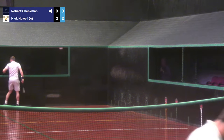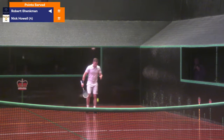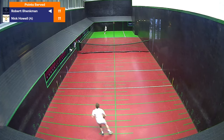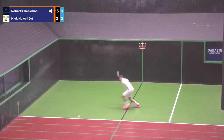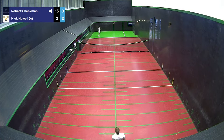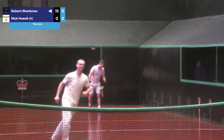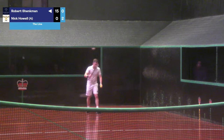Lovely shot as well underneath the grill. Yeah, really caught Nicky, who was just pinned back in that far corner. Wow. What a pick up. And that caught the bottom right on the ledge. Bottom ledge of the dead on there, absolutely flew into the middle of the court.